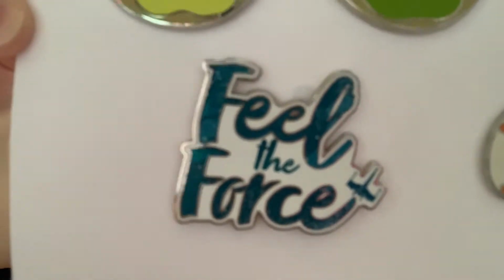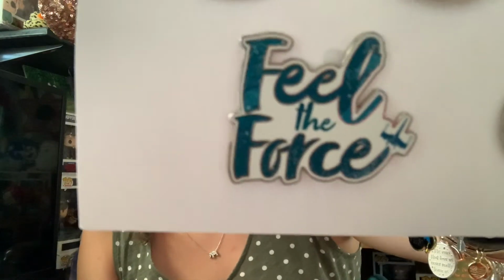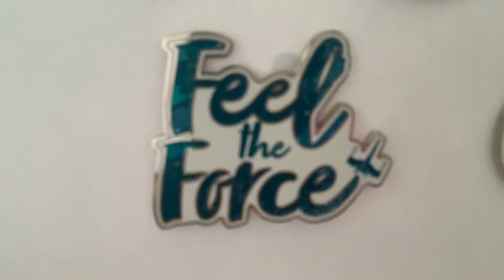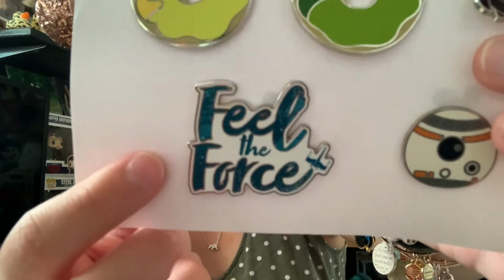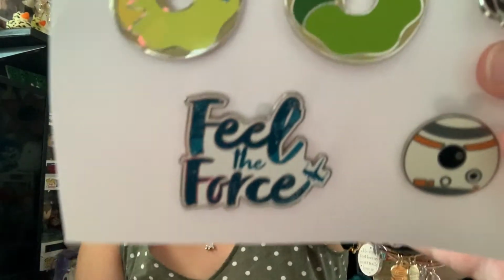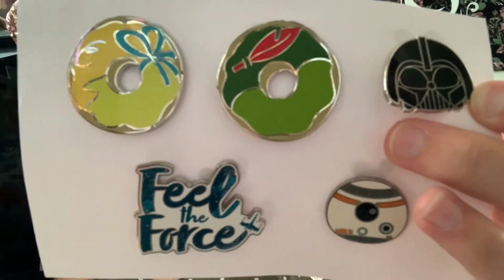And then I traded for this Feel the Force pin. This came from one of those booster sets in the parks. But I love the blue color it's written in, and the glitter detail and the little X-wing on the end there. So I just thought that this was an adorable pin to be a centerpiece for the Star Wars collection. So I figured I would trade for that one as well. So yeah, thank you, Emma, for the awesome trade.